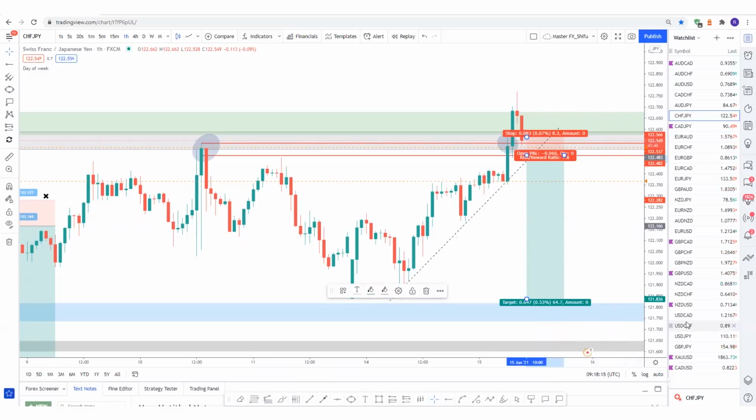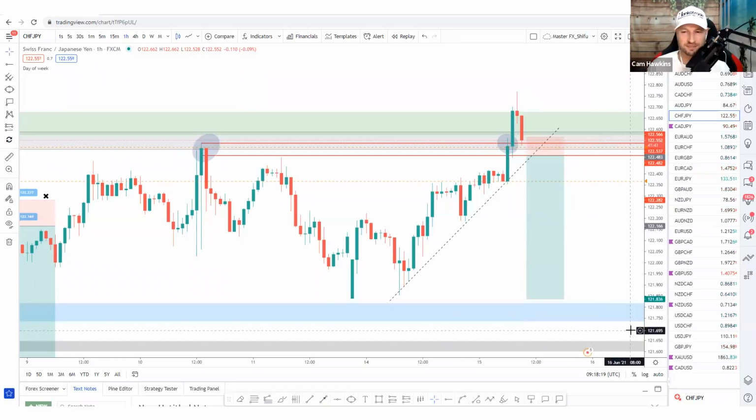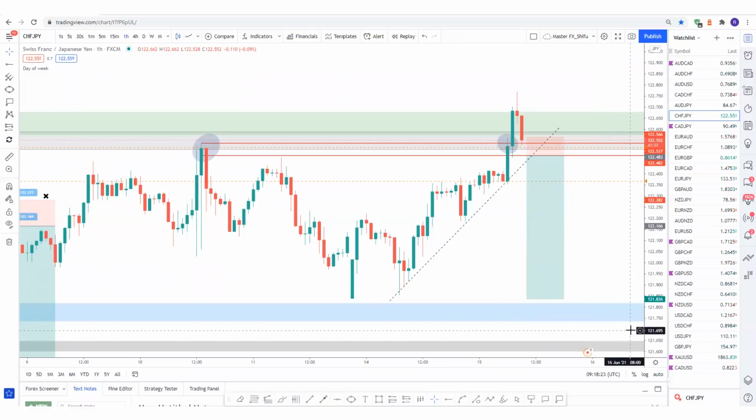So if it doesn't, you might get stopped out on your second attempt. If you do, will you carry on for a third? No, that's one of the rules I follow. Two losses in a row, and with the trade, you'll wait for another opportunity that comes.